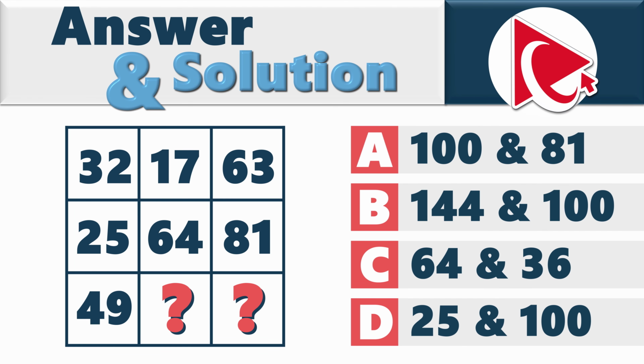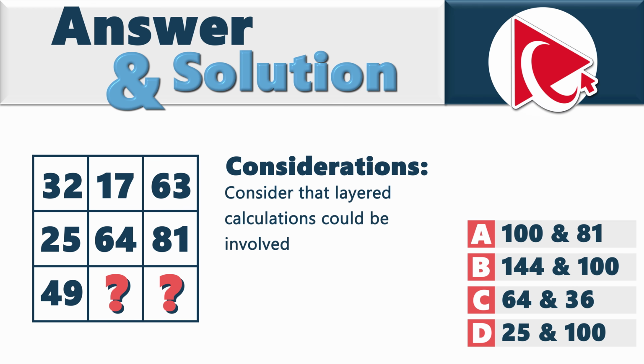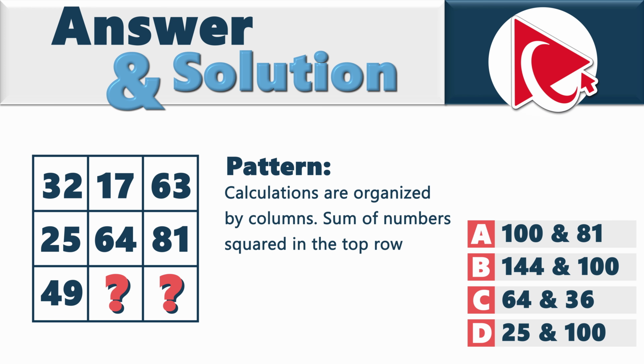And the key consideration here is that information might be misleading. I presented the data as rows 1, 2, and 3, but the calculations are happening in the columns 1, 2, and 3. You always need to consider that possibility. You also need to consider that layered calculations could be involved. Layered would mean that one calculation would be happening after another. For example, you can have addition as well as squared. And in fact, the calculations are organized in columns here. And the sum of numbers squared in the top row leads to the calculated value in the next row.